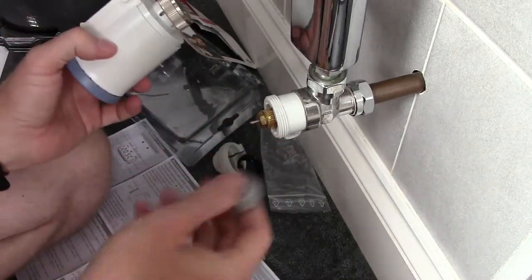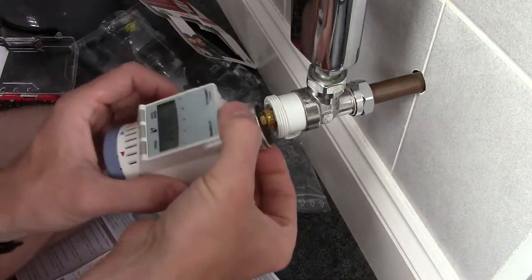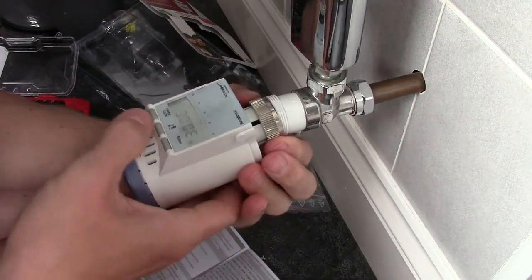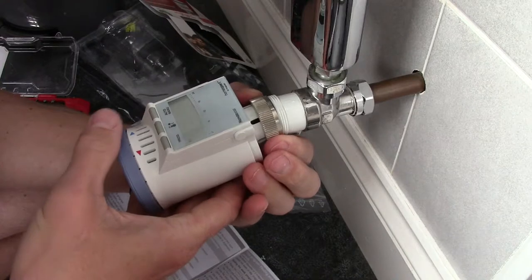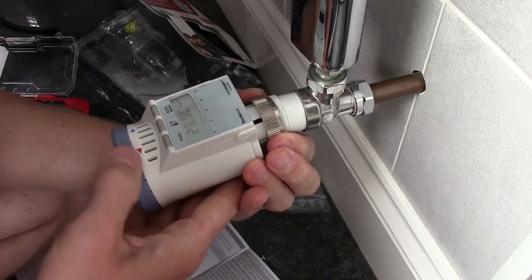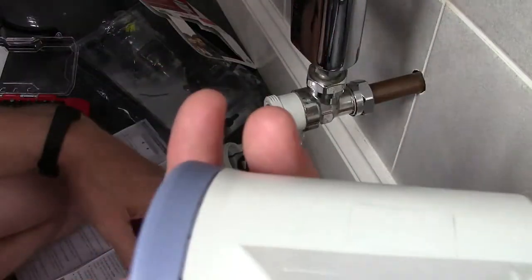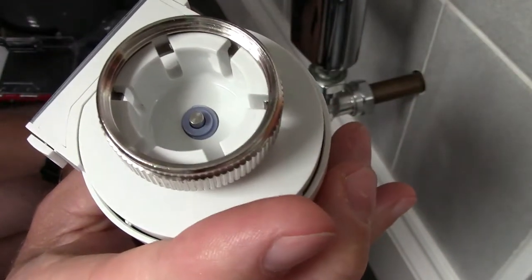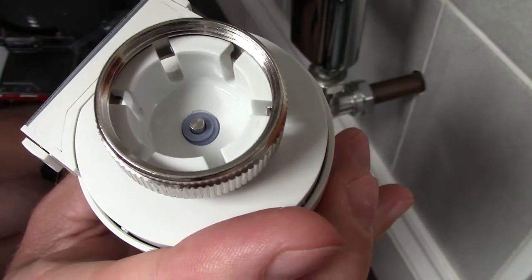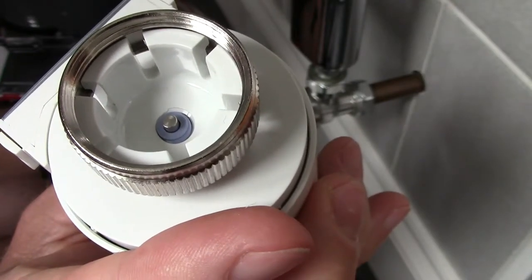But then these are thermostatic radiator valves, so the pins go back and forth. If you can hear, that's the noise of the motor changing the temperature to 30. That should be the pin going back in, as it would go out to allow more flow. So these are definitely quieter than the Peglers.